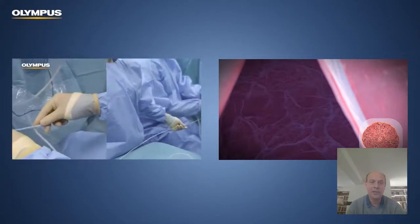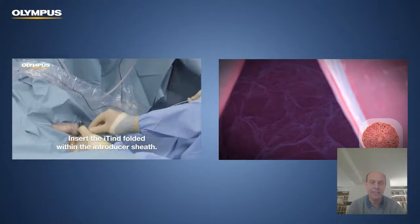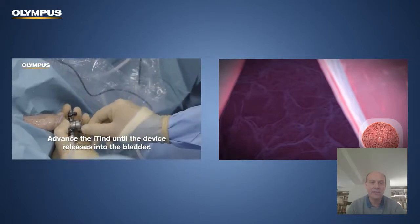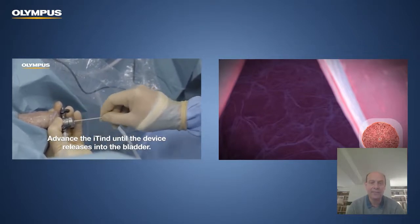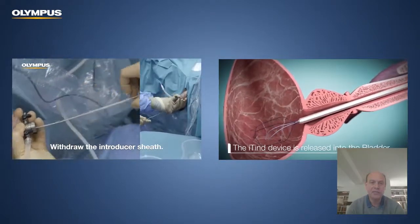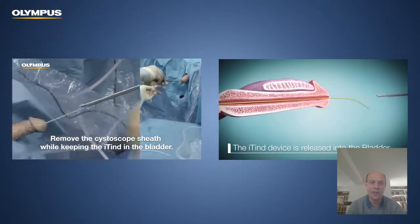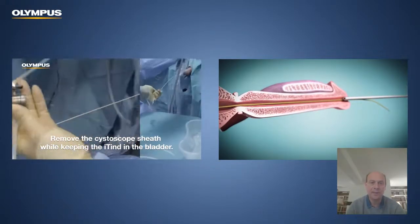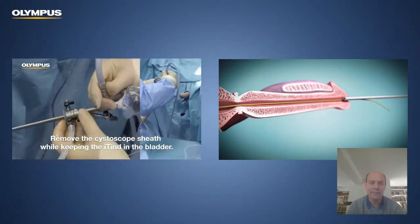Using an introducer sheath, the device is then fed through the cystoscope sheath into the bladder. The guide wire is moved forward until one feels the device free within the bladder itself. Once this is done, the introducer sheath is removed, the cystoscope sheath removed over the guide wire, the cystoscope itself reassembled and passed back down the urethra alongside the guide wire into the bladder.